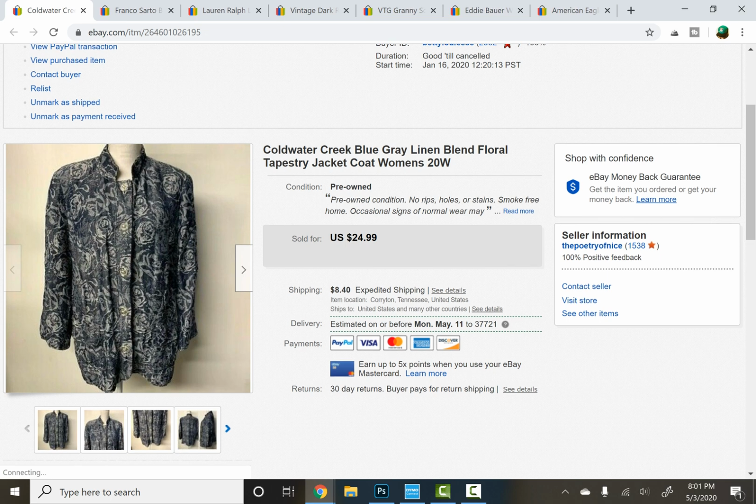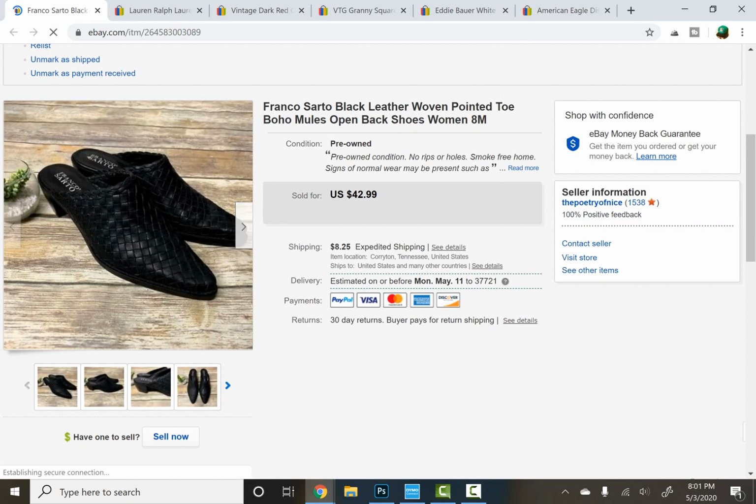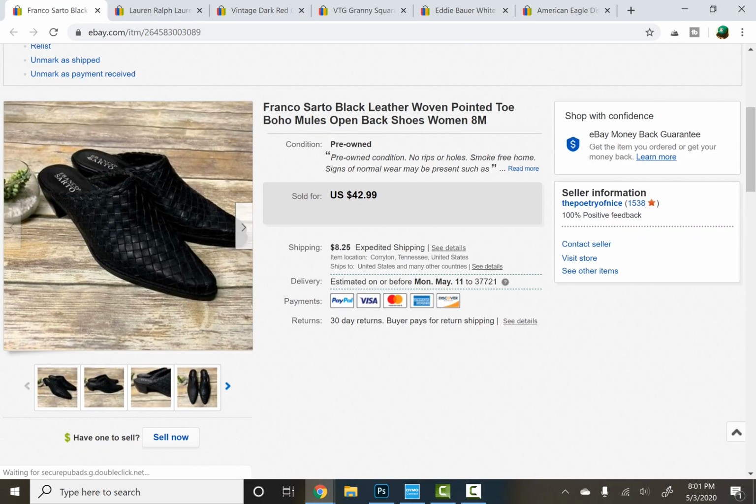Next is Coldwater Creek. This sold for full asking price of $24.99 as well. Just a sort of linen blend floral tapestry coat, in a size 20W. I do love those plus sizes. I find they do quite well. That particular jacket sold in about 3 to 4 months.